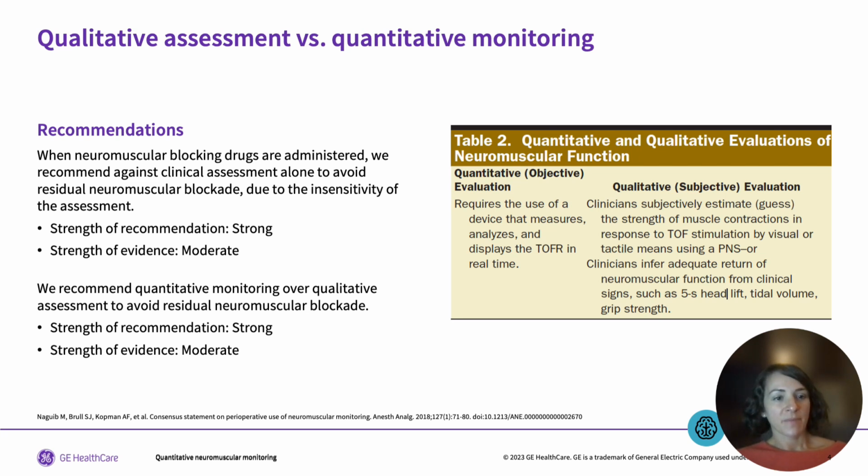So they recommend against the use of clinical signs and symptoms because they're insensitive. They recommend against the use of a peripheral nerve stimulator to assess qualitatively the twitch response. And they recommend for the use of a quantitative monitor.